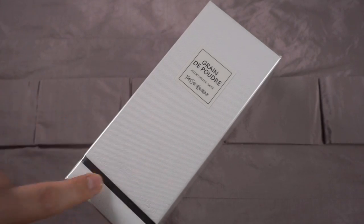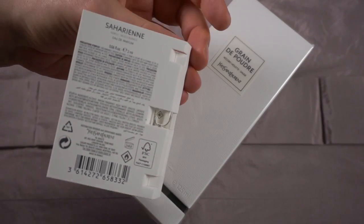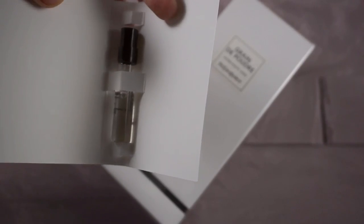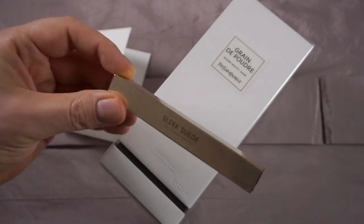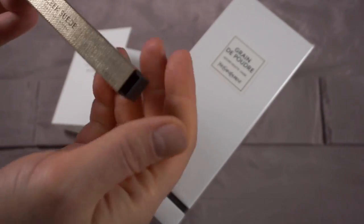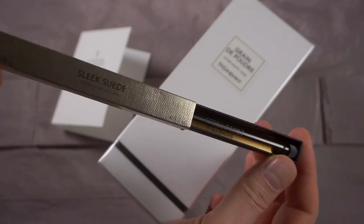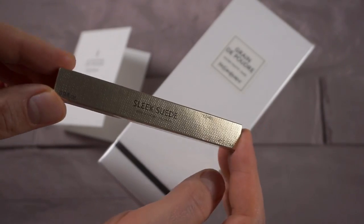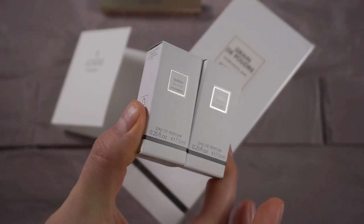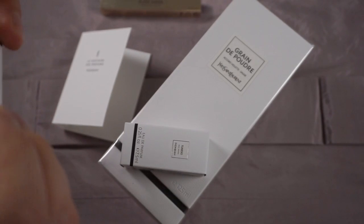Also, thank you so much to Yves Saint Laurent for giving me extras from the Le Vestiaire de Parfum. I received Saharienne, it's really hard to pronounce this one, a 2 milliliter spray sample, then Sleek Suede, or Suede. See it in this gold, kind of champagne gold packaging. This one is a splash bottle, a vial actually, a splash vial, 3.5 milliliter. It's a nice golden hue to the liquid. And then I have also received 2 samples of Tuxedo in their more luxurious edition miniature bottles, which, if I can open one without damaging the box, I will show you.